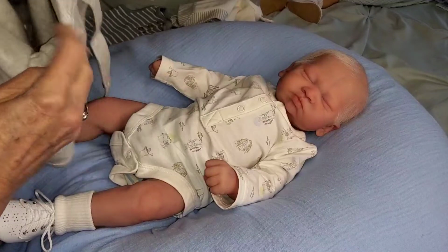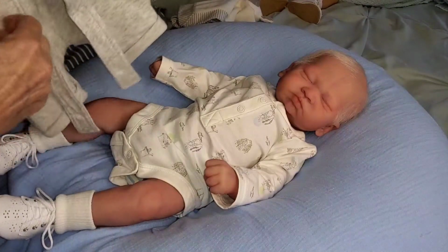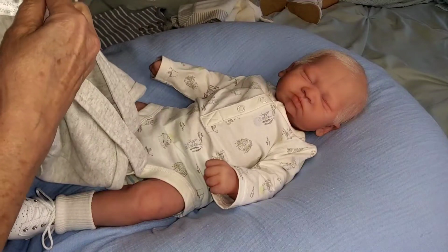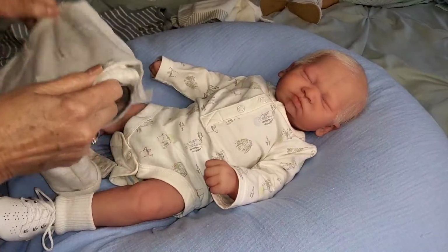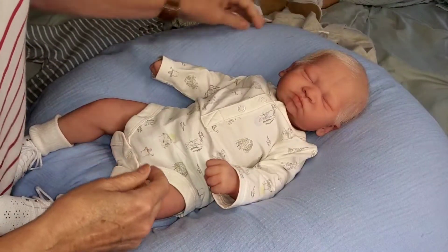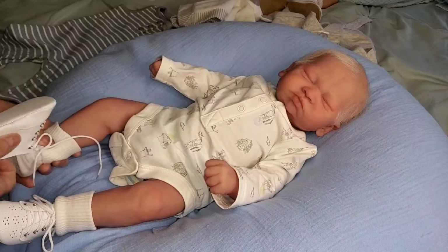Let's see what this was. This one fit him pretty good, but I have no idea what size it is. It doesn't say. Anyway, this is a little Peter Rabbit he had on for a theme Thursday. Gonna take off his little shoesies.